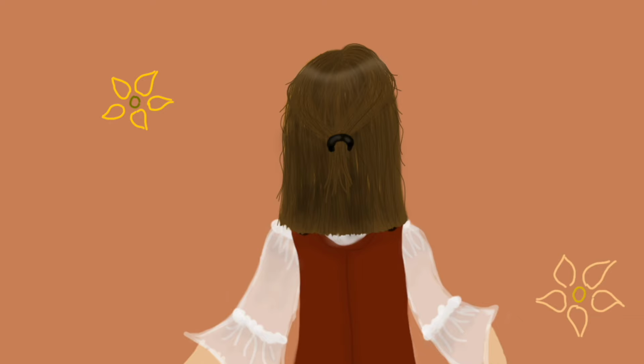My name is Kayla and today we are going to attempt to turn this dress and this dress into a Padme costume. Wish me luck.